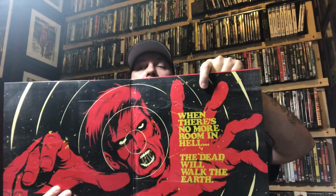Yeah, it's been remastered for vinyl also, which is cool. It's got this in here. "When there's no room in hell, the dead will walk the earth." Good stuff, man. Love this score.